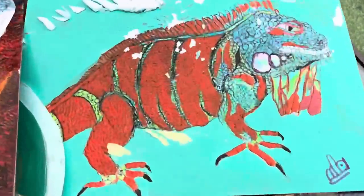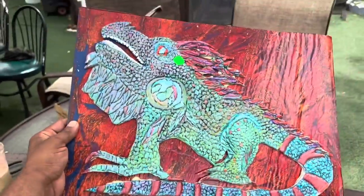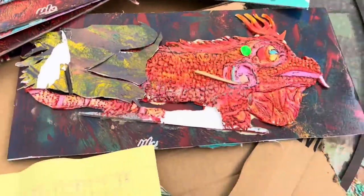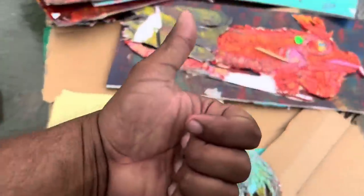But that's my favorite right there. Let me know what your favorite is. Apparently, these are targets, but they're so pretty, I don't even want to shoot at them. But we might just have to, guys, put these iguanas in the bag. Thanks, Mike, for all this stuff, man. I read your letter too, man. Very touching. And awesome stuff, bro.